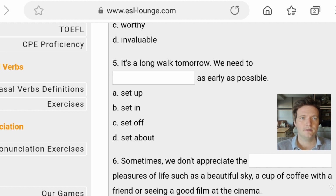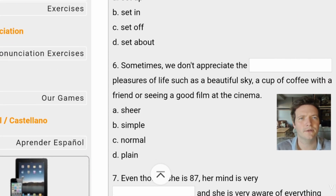And the correct answer here would be set off. Just check it. Yeah, set off. It is set off, to start a journey. Yeah, no problems there. Okay, we're speeding up a little bit here.